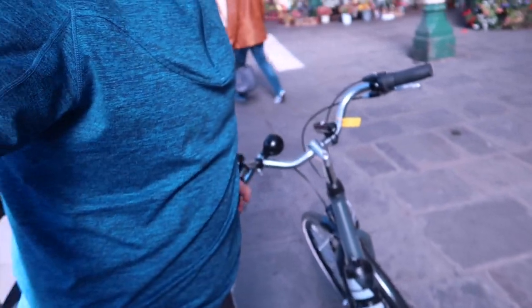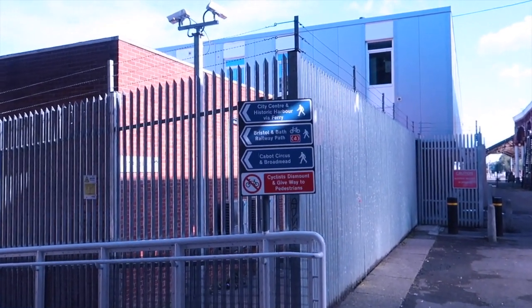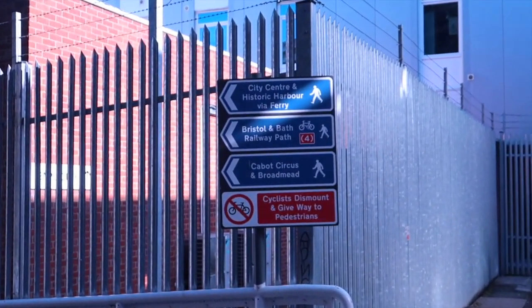Okay, so I arrived in Bristol. The weather has turned for the better. It's warm, and I'm just looking for the exit from the station so I can start my journey. This is not the right exit actually. This is the one that I remember from my previous trip to Bristol, but there's apparently some side exit where I should start. So that looks like the beginning of the path.